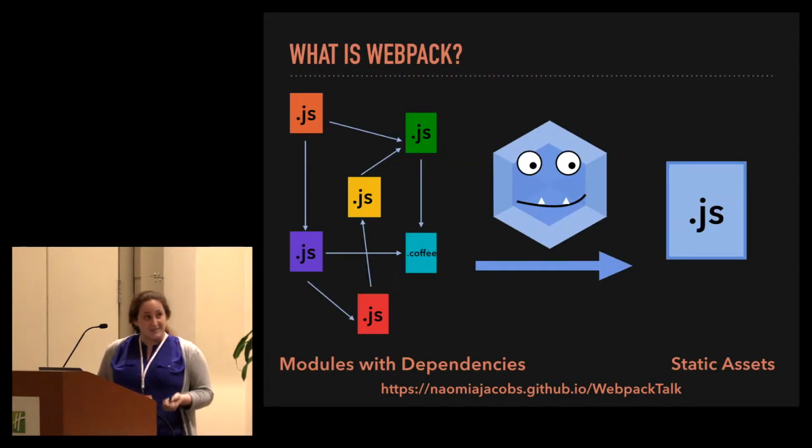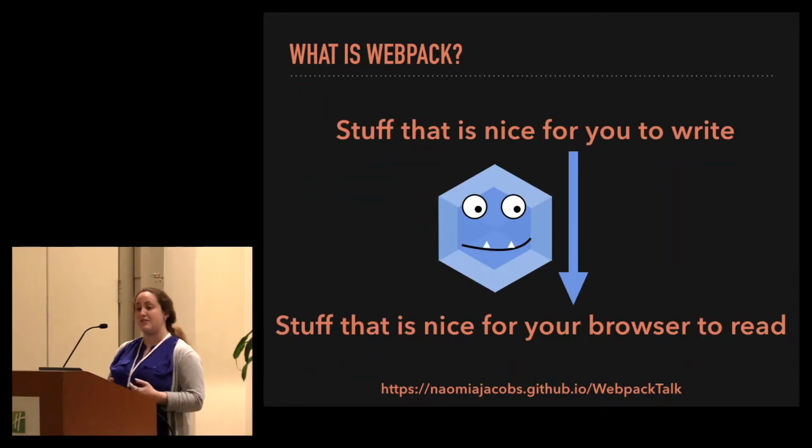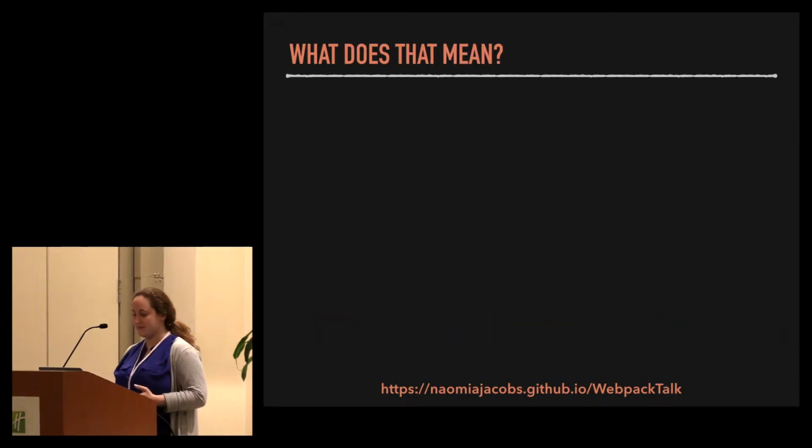So as Webpack describes itself, it is a module bundler with dependencies that emits static assets representing those modules. When I first heard that description, I didn't really know what it meant. And the way that I like to think of it is that it takes stuff that's nice for you to write and turns it into stuff that is nice for your browser to read. So what does that mean?